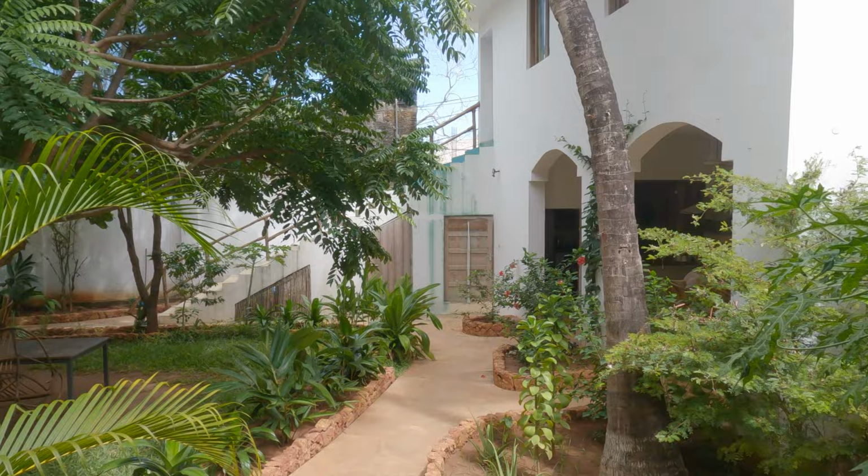Welcome to Mnemba Island, and this is an island which is just on the northern tip of Zanzibar. Behind me you can see it, and it's actually owned by Bill Gates. Now the snorkeling here is absolutely fantastic, as well as the amount of little jellyfish, which give you a little sting, but it's not too bad.